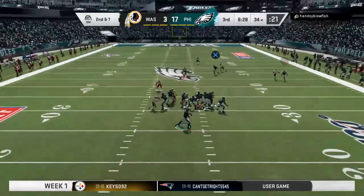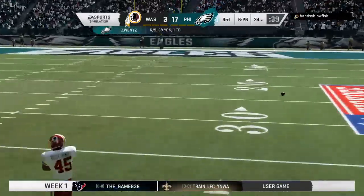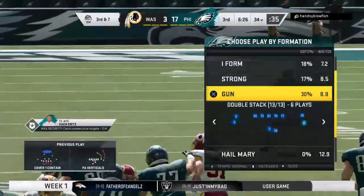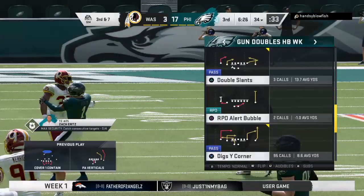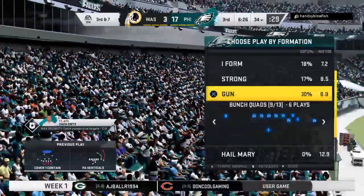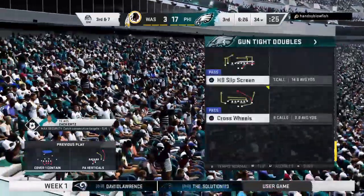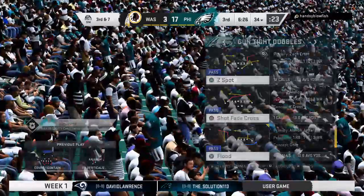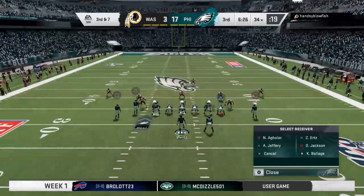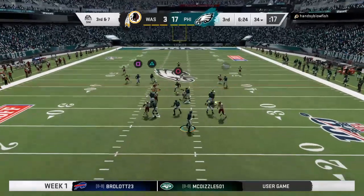On 2nd and 7, Wentz. And this is going to wind up incomplete. The coverage there too strong on the deep ball, and now they face a 3rd down. One thing I have learned, receivers don't mind high throws so much to the sideline, but do that over the middle to them, and not only are the DBs going to throw a little verbal trash their way, when they get back to the huddle, they're going to have a few words to say to their QB, aren't they? Yeah, hung out to dry a little bit there on the high throw. Luckily fell incomplete. Now Wentz on 3rd down.